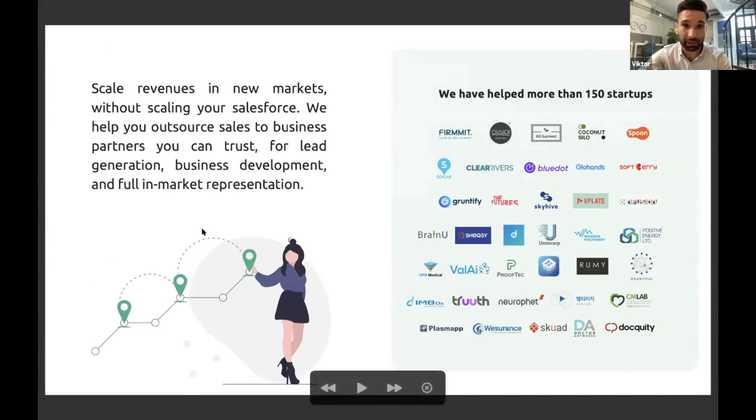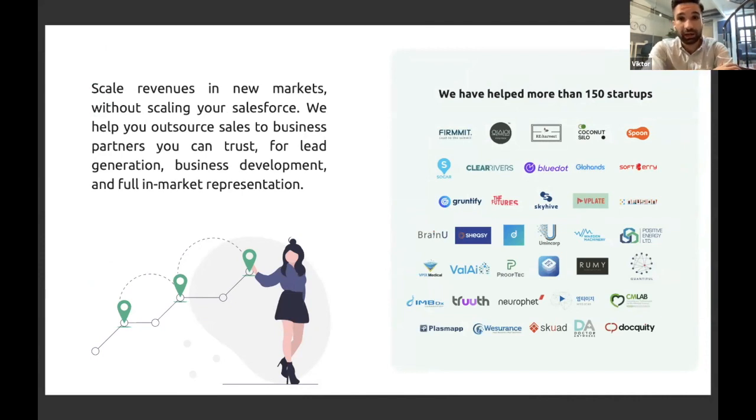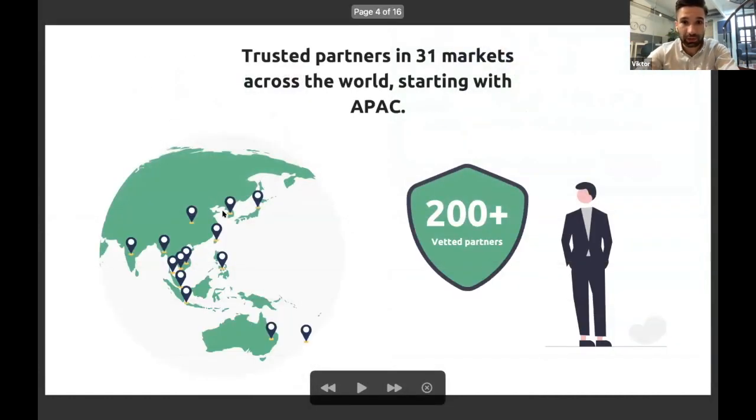Our model is a marketplace model, meaning, rather than us offering these services in-house, we connect you with service providers on the ground, either in the Philippines, Thailand, Malaysia, Singapore, Indonesia, across quite a few markets in Asia Pacific. And most recently, we launched also markets in Europe and North America. So that's a bit about us.